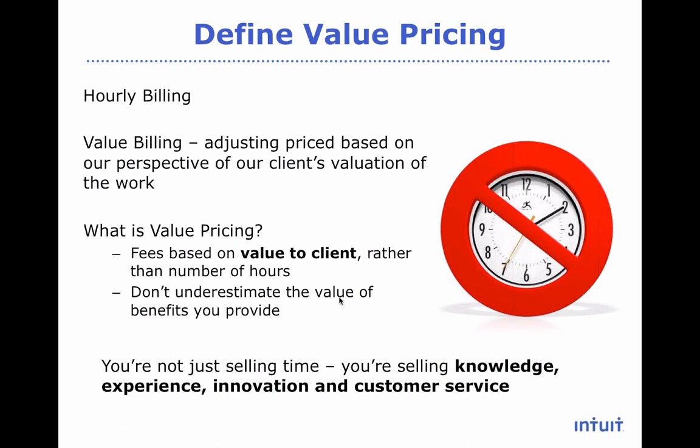that we have. So the concept of value pricing is we have to get away from selling time and get into selling value. And value is a combination of knowledge, experience, innovation, customer service, infrastructure, all these things. All right, let's go to the next slide here.